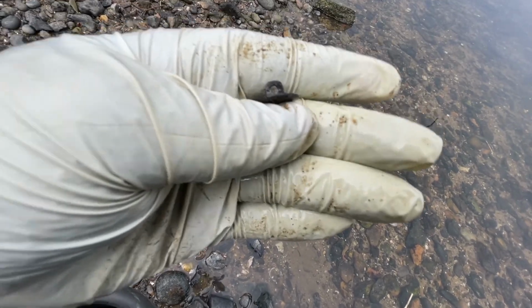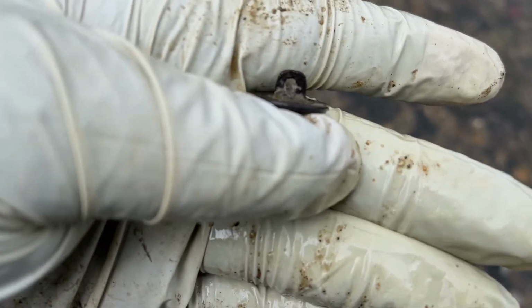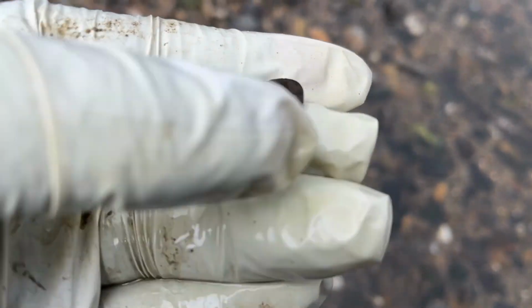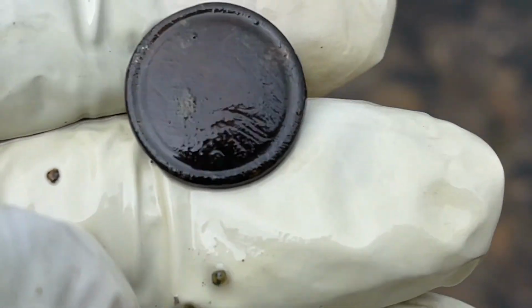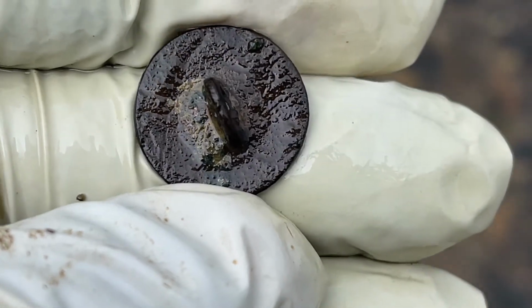I think it's earlier actually, because of the design of the shank. I think it's a design used in the 1700s, possibly. Yeah, very pleased with that.